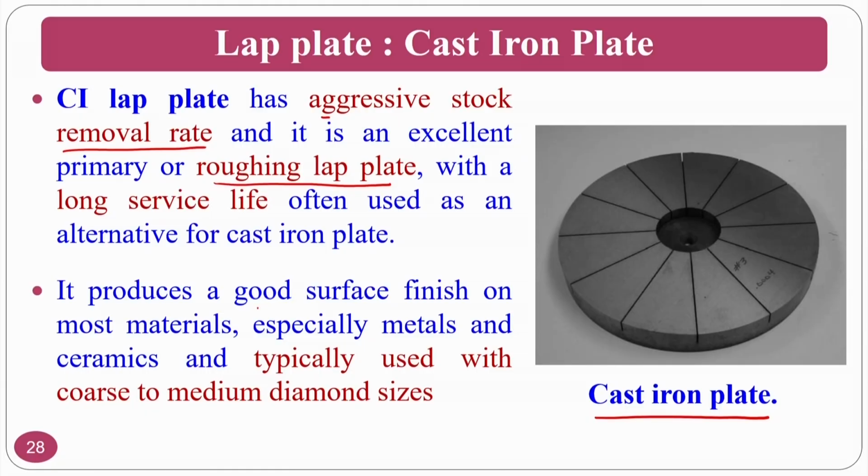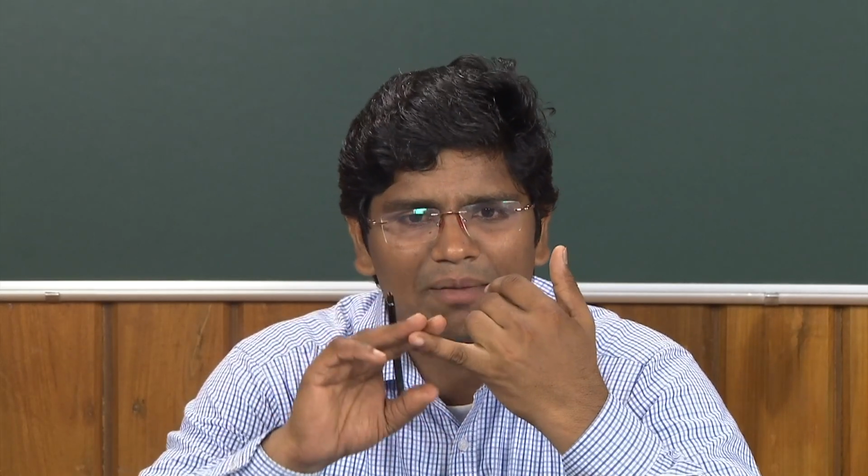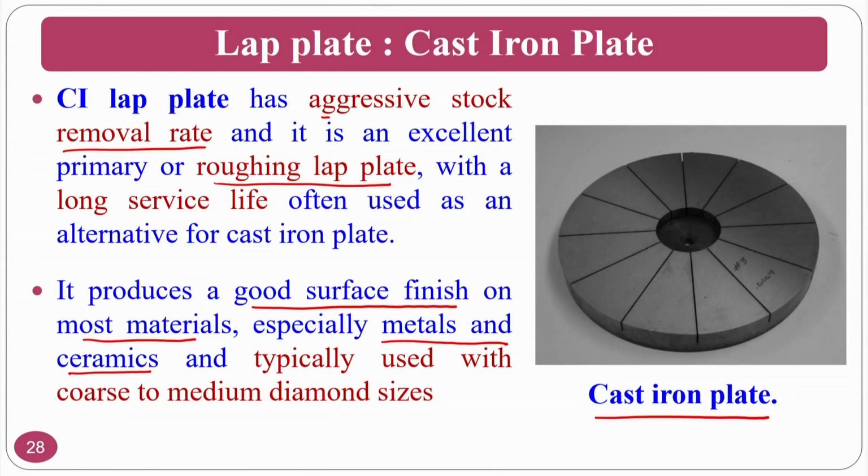It produces a good surface finish on most materials, especially metals and ceramics, typically used for the coarse and medium diamond sizes. That means this will be very good if you are going to use it for material removal. At the same time, these are all good for metals and ceramics, where you require more and more load to remove the materials.